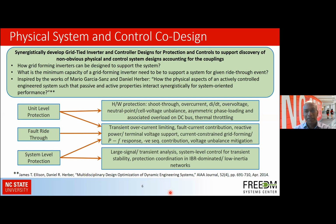So in terms of the faults and protection for grid-forming converters, there is a unit of the hardware, the inverter, the IBR, right? So that needs to have its protection at the unit level. Then it interacts with the system, and then there is system level protection also. So for the unit level, it needs hardware protection, the shoot-through protections, the di/dt limits. If an NPC type power converter is used, then cell voltage balancing, and then handling asymmetric phase loading. Those types of protection components have to be incorporated in the controller for the unit. Thermal throttling for device derating, those all have to come.